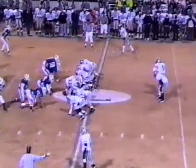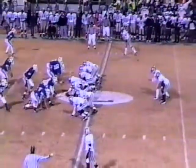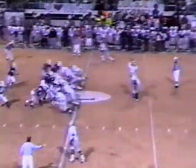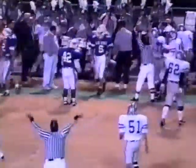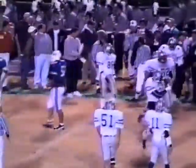First and 10 with a minute 28. They're at the Lebanon 49. Shotgun formation. Trying to get Lebanon to jump. Long count. And now almost a bad snap. They give it to the tailback. He slides outside, still on his feet. He's got some room. He's at the 40, cut down to the 35, and is knocked out of bounds inside the 35 at the 30. Well, they're going to spot it at the 35-yard line, but it's enough for the first down for Farragut.